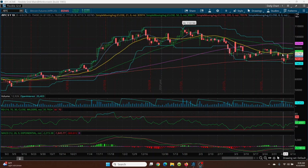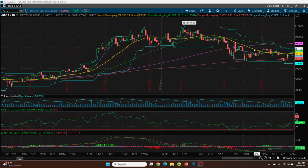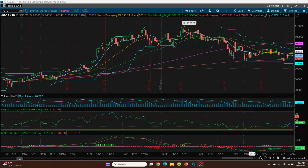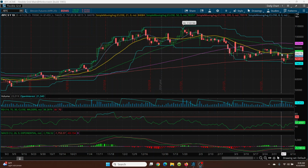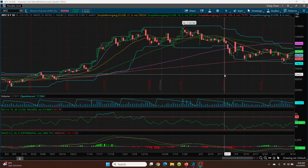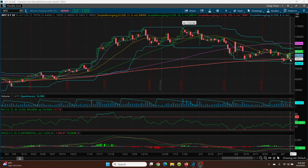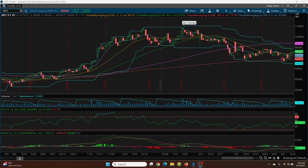Now, again, if we start losing this, say we lose this 21 SMA here, and we lose that 8 SMA here, then what we're going to do is come right to the top of this candle here. You're looking at 81,100, and then we're going to come right down to that 79,130. That is your 200 SMA here. Then obviously if it's lost, here's your big target, your retest at 74,635.